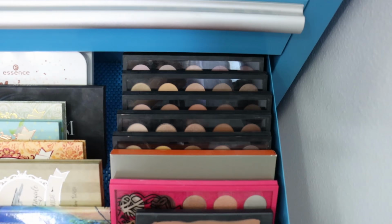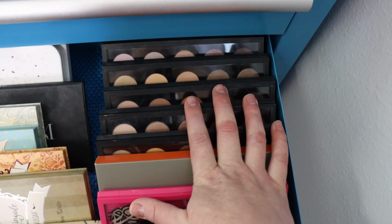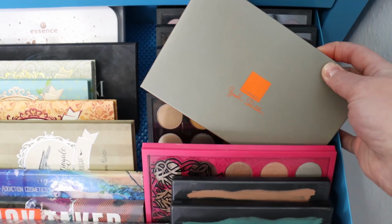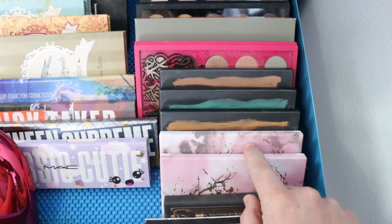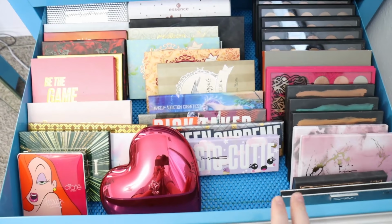I go back and forth whether or not to declutter these, but then I just weaken and I can't do it. Who remembers this one right here? This was like a big, everybody was after this one. It's the Brooke Shields MAC palette right there. And then we've got some of the newer MAC palettes up front right here. I really like this new packaging that they have for their larger eyeshadow palettes. So that is that drawer.